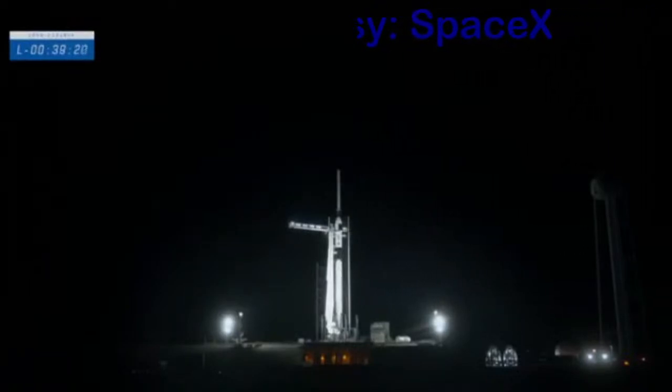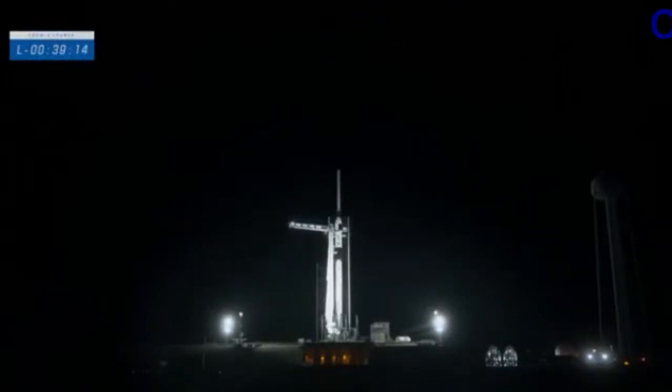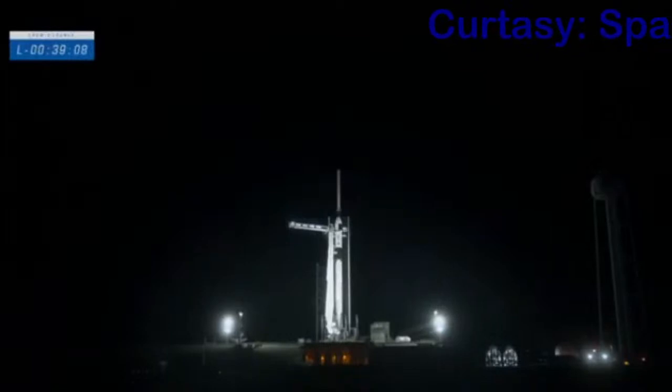And the Crew Dragon Endeavour actually has an enhanced abort capability now. That was one of the improvements made to this capsule after Demo 2, and it increased the propulsion system on Dragon.